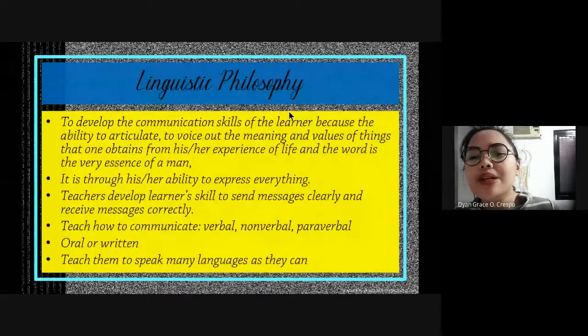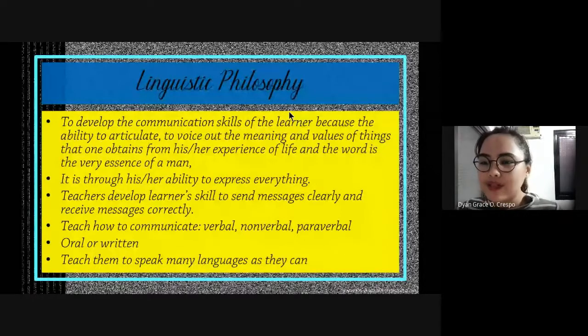Teachers develop the learning skills to send messages clearly and receive messages correctly. They teach students how to communicate, verbal, nonverbal, paraverbal, oral, or written. And they ask the students to speak more, to know more languages as they can.